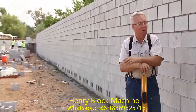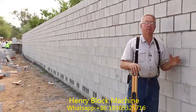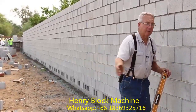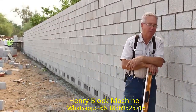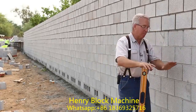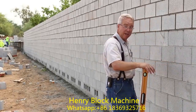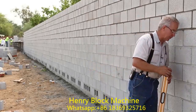So the first lift on this wall is 4 feet high. A lift is the first vertical distance that you go in, how would you describe this? It's the first course. The first lift on this wall is 48 inches tall. At that point, they stop and just keep moving laterally 48 inches high so that the inspector can come back and look down inside the cell.